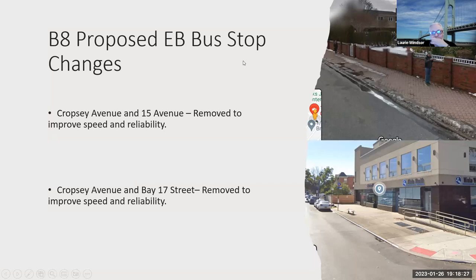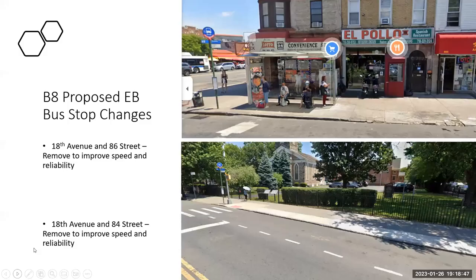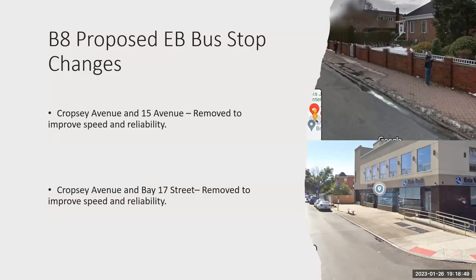Just one moment. Eastbound bus stop changes, Cropsey and 15th Avenue and Cropsey and Bay 17th. Okay, so where are they proposing? The 15th Avenue stop is basically a double stop because they stop at 16th Avenue. It's a back-to-back bus stop there. Okay, get rid of one of them.